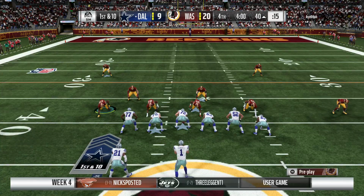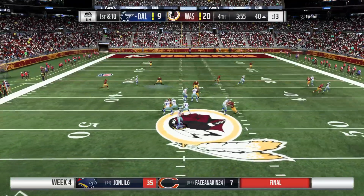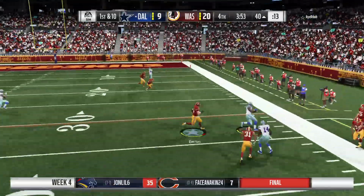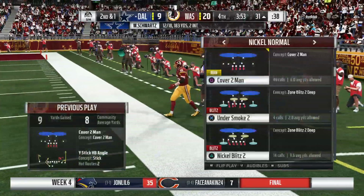All right, now, lucky 56. On 1st and 10, Schwartz. It's caught. Smith. Give him 9 there on the first down completion.